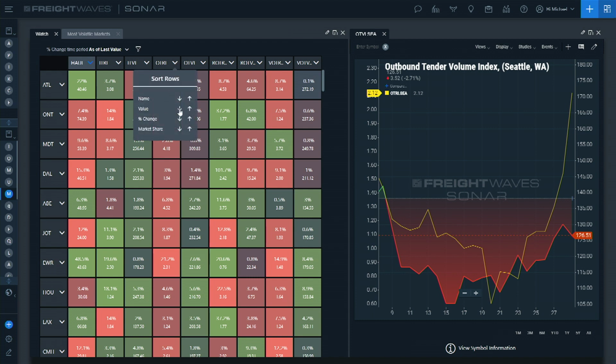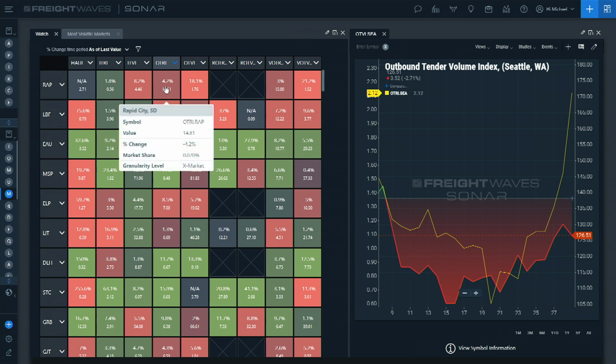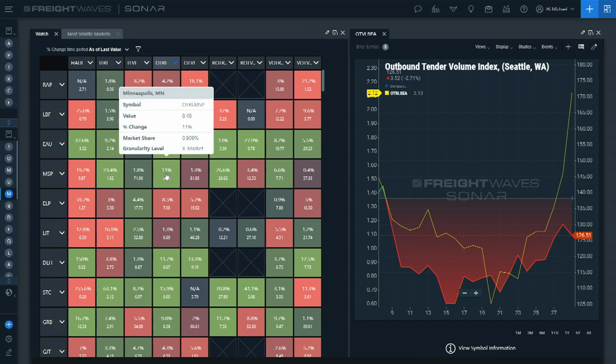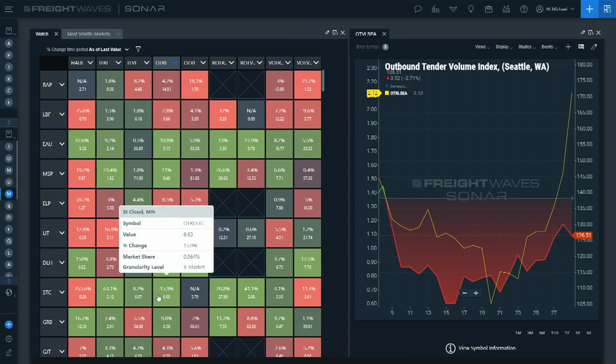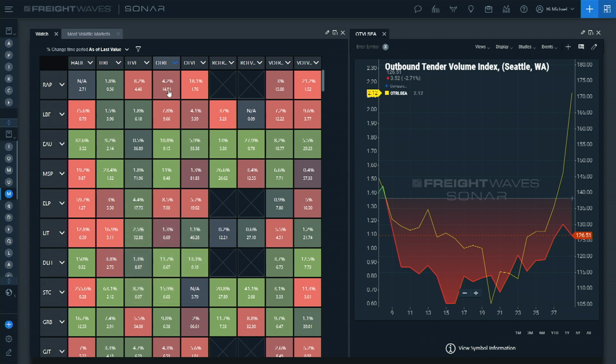I can click this and do it by value and show, obviously, right here, Rapid City, South Dakota is the highest. Eau Claire, but Minneapolis at an 8.48, right? I mean, this is amazing. St. Cloud at a 6.63. Green Bay, Wisconsin at 6.58. So you can see where these things are moving, and you can see it by the percent of change, too.